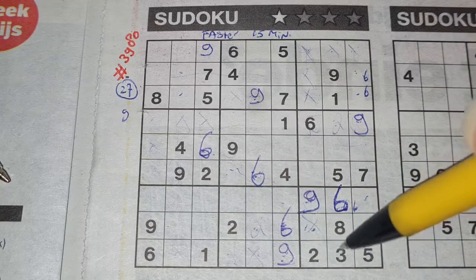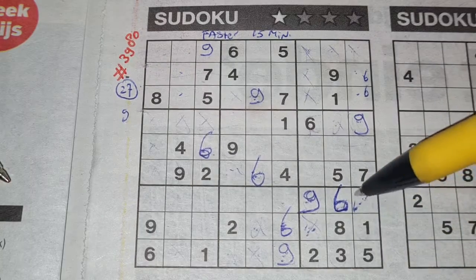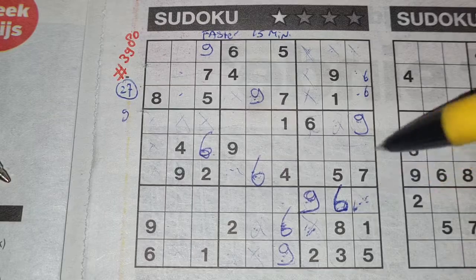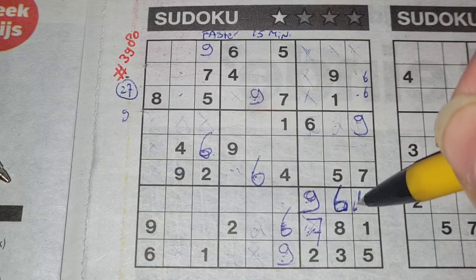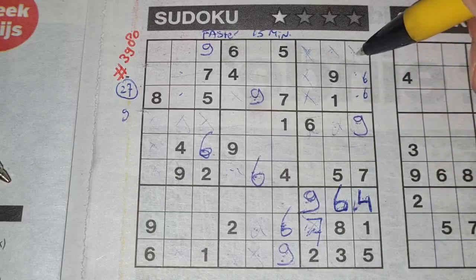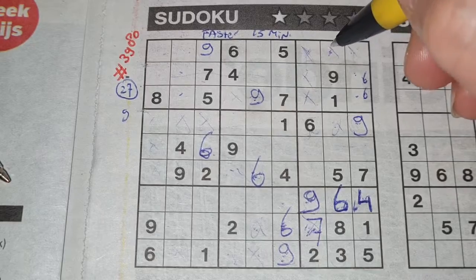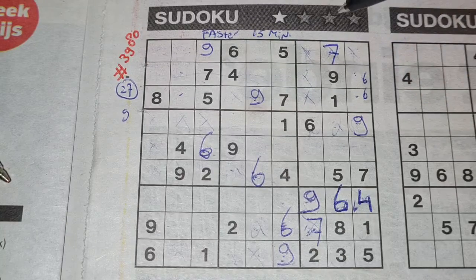Alright. 2 numbers left in this big square. We have 1, 2, 3, 4 is missing, 5, 6, and the 7 is missing. 4 and the 7, 4 and the 7. We see there 7, no 7 there. 7 should be there. The 4 goes there. 7 in this column, 7 in the last column, so the column between, the only place left for the 7 should be there.